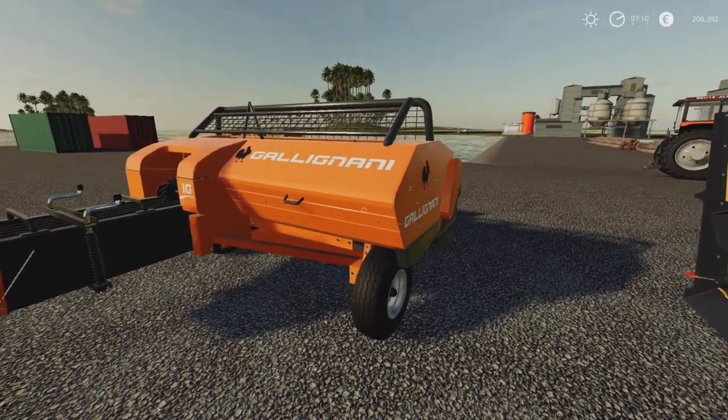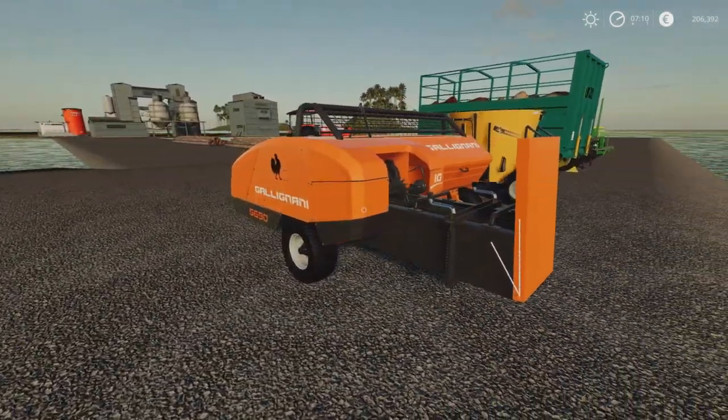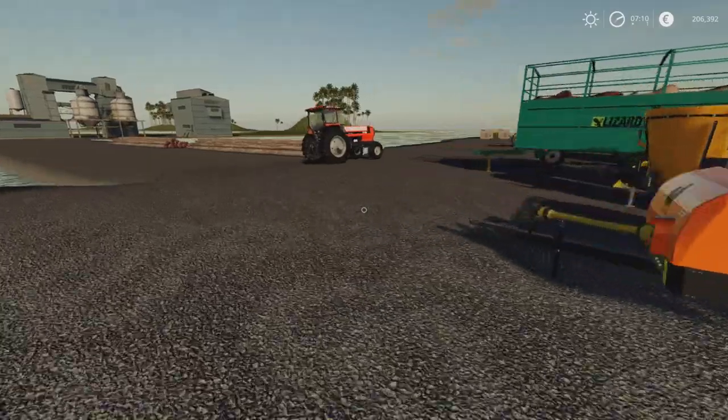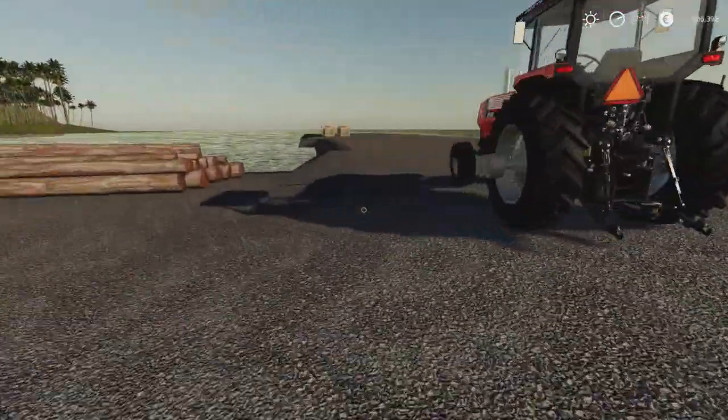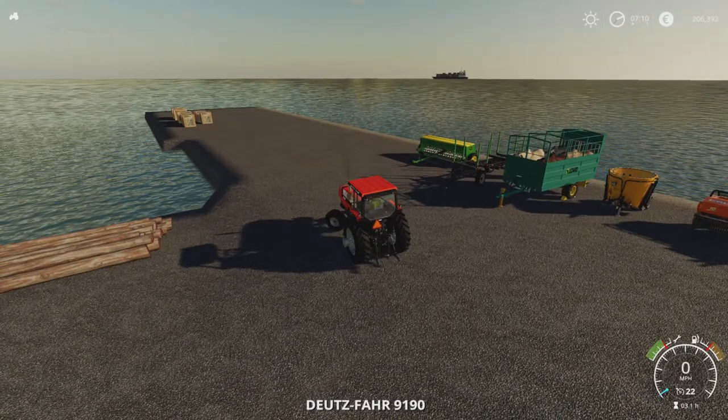And then the Galignani. Now the Galignani can work with the, what is it, Ceres? I think it's Ceres gas. There's an attachment that goes on, and it puts them in eights, drops them off the back on the floor. But I haven't got anything to pick them up with. So if I'm going to pick them up by hand, it just makes sense to leave them on the floor. So first things first, let's get my cows in place.